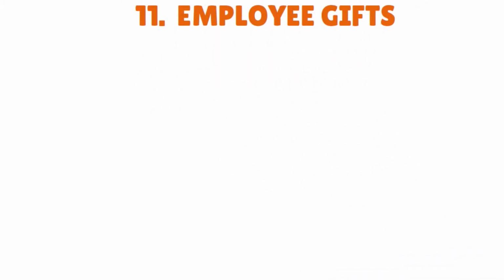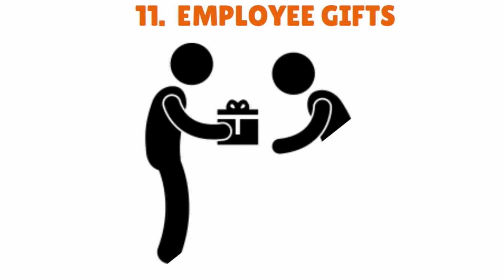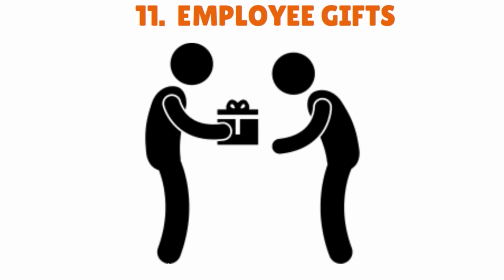Number 11, employee gifts. Those are 100% deductible, up to $25 per year per employee, according to IRS Publication 463.